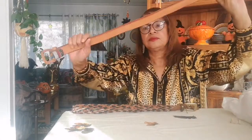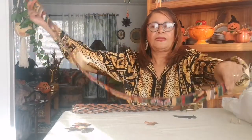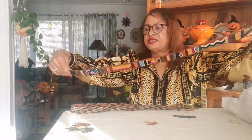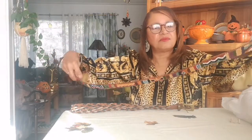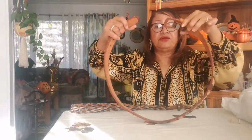This is just a couple of belts I found. Thought they were really nice. This one's really colorful. So it's really a nice colorful belt. It says 34 on it, so I'm thinking that's a size 34, even though it doesn't seem that large to me, but it could be a 34. It does say it on here.